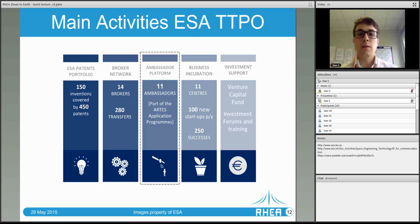We also have a broker network, which is basically our commercial arm in the TTP, because we have representatives in 14, and now it's going to be 15 because the Czech Republic is also having a national technology transfer initiative. And business incubation centers, which, as you can imagine, is basically a typical business incubation center, but with some differentiations that I will talk about later.